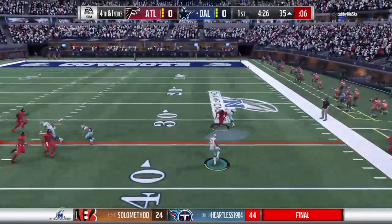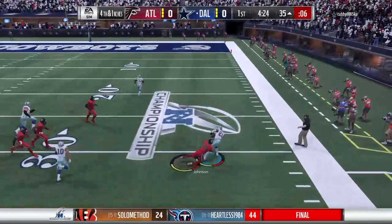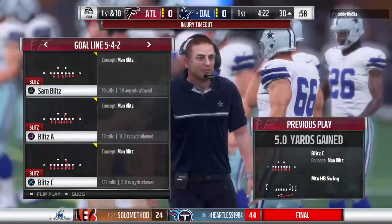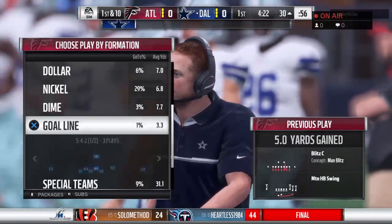Looking to throw. Gonzalez. It's complete. Swings it out to his running back. And he's going to have the first down yardage as he's down at about the 30-yard line.